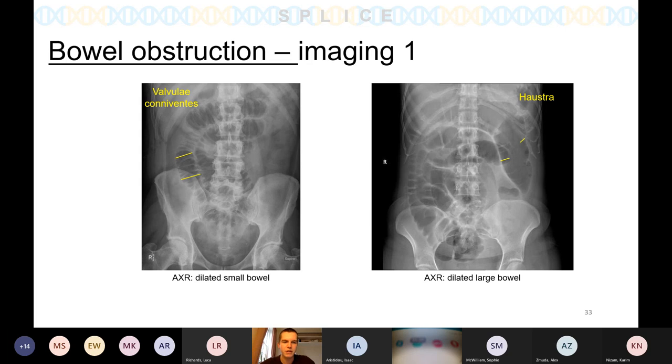You can see valvulae conniventes span the entire width of the bowel, and that's what you see in the small bowel, whereas haustra only come in a little bit, and I've coloured in a few of them to highlight that.